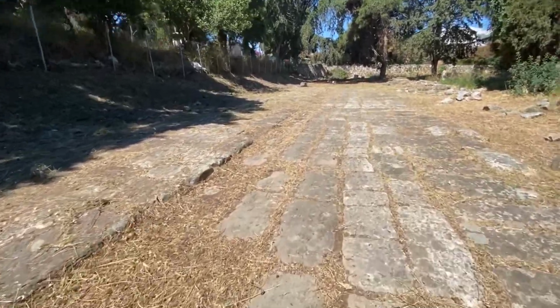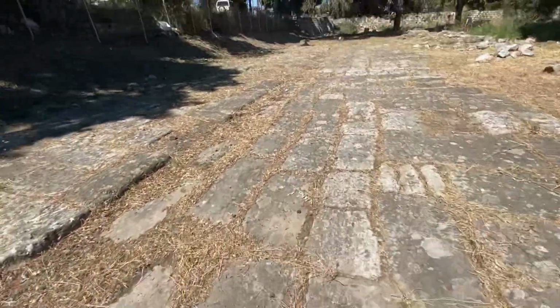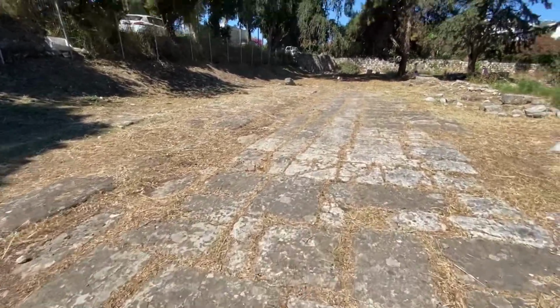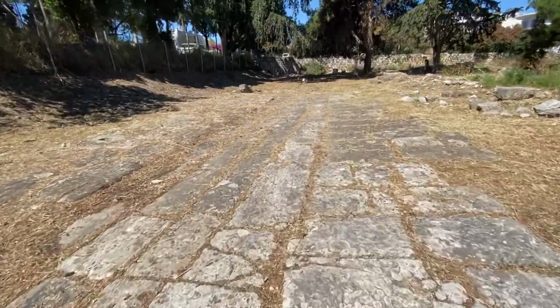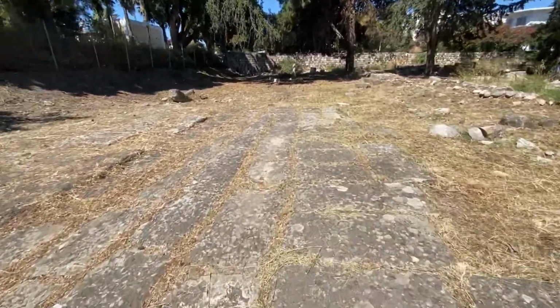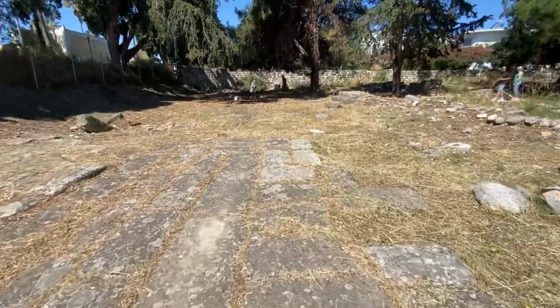Absolutely amazing. And look, there's my shadow, walking along with my hat on, wearing plimsoll things today, lacy uppy things, rather than flip-flops.